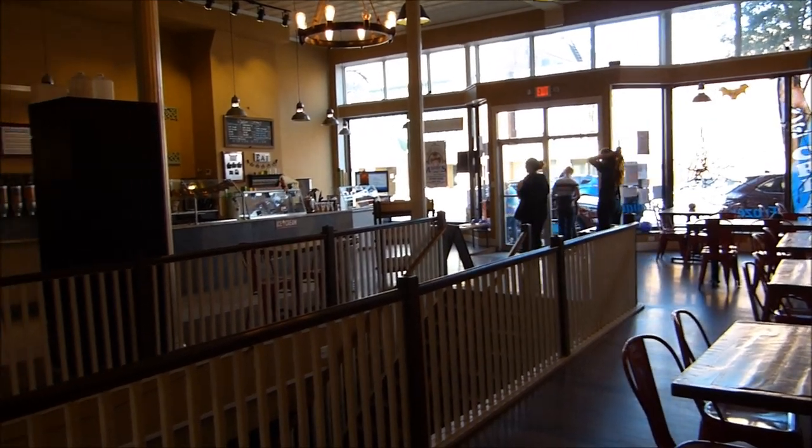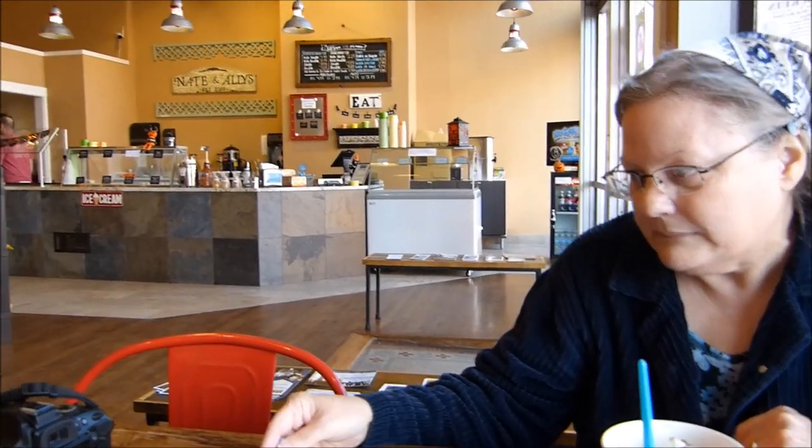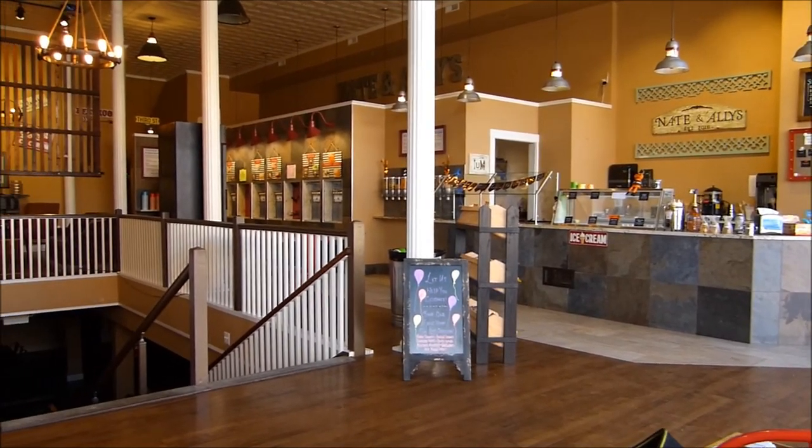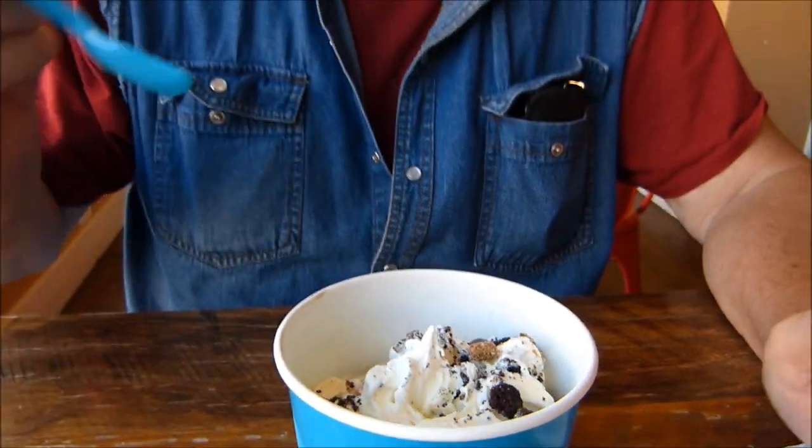We stopped here for ice cream. Is that on? This is good. This is our ice cream break. We've been to the Polish Museum, we've been to the Watkins Museum. We walked into the Merchants National Bank to look at that. I went down to the depot. Diane went to the Marine Arts Museum. And now we're at Nate and Al's having ice cream.